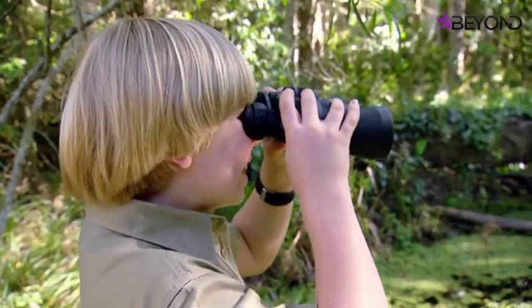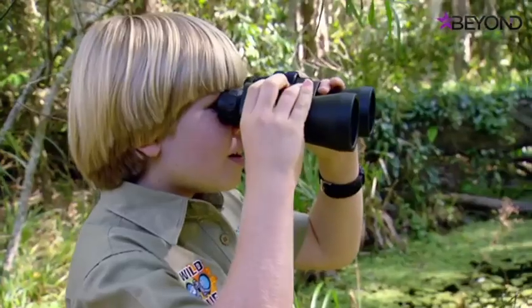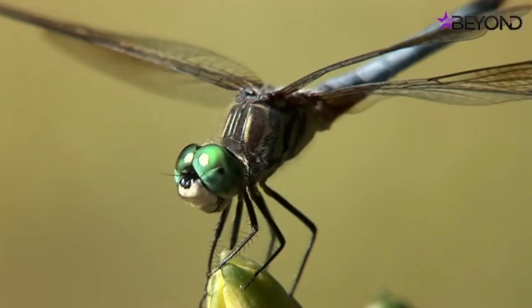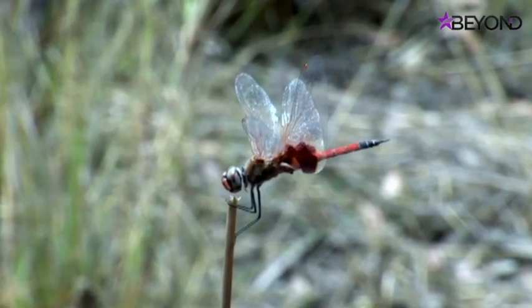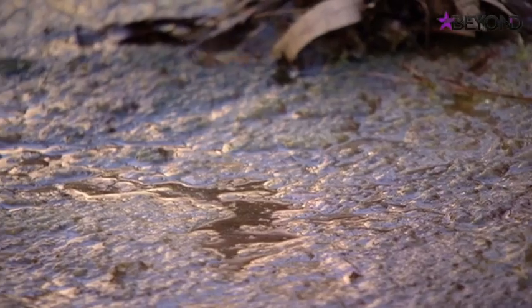I'm looking for a really special animal. One that can accelerate faster than an aerobatic plane. Aha! Look at how fast it moves. A quarter of its body weight is in its wing muscles. It's so fast you can hardly follow it. It must have a really good trick for dealing with G-forces.